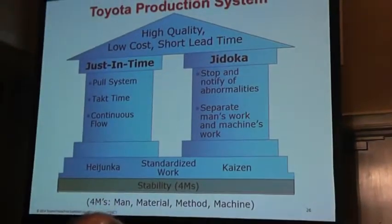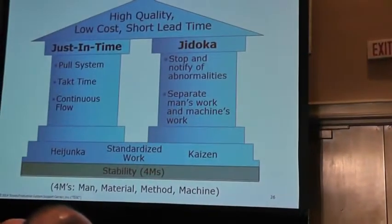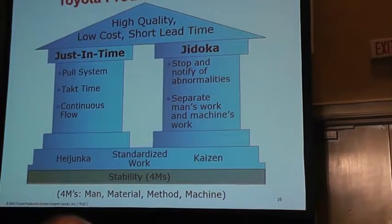You're driving your car, your 16-year-old son, like mine, gets in the passenger seat, and they don't put on their seatbelt. What happens? Alarm, right? Bing, bing, bing at the moment. I can detect that problem immediately as it occurs by a sound, in this case. That's a signal to detect an abnormality. That's the basic essence of Jidoka.